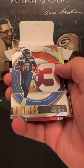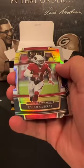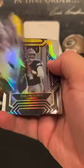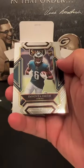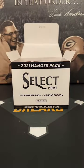We got a silver Damien Harris club level, Russ, and a Tony. Kyler, there's a Tutu, Kirk Cousins, and Dak club level. Devontae Parker, Ian Book, Ricky Williams, Tommy Tremble, and a club level Devonta Smith. Max on the board. Haven't hit a nice die cut yet. Rookie.